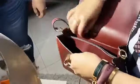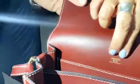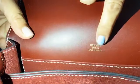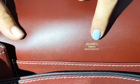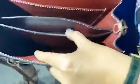Mamaya na yung dust bag. So we'll go to the gold stamp. The real ones, the P of Paris is under the E, and the S is under the E of Hermes. Girls, pronounce Hermes with a silent H. Hindi po sa dialect natin na may H. It's Hermes. Okay? Just so that you know, you're also educated.